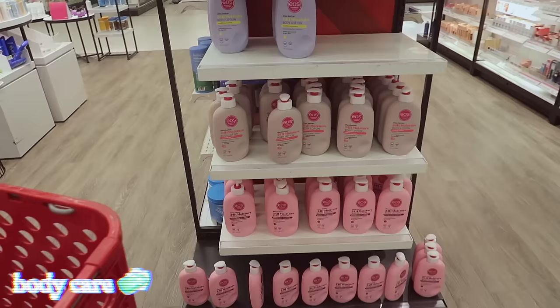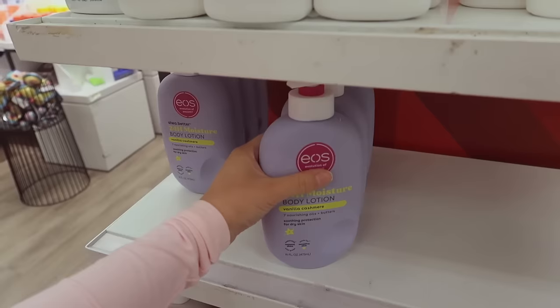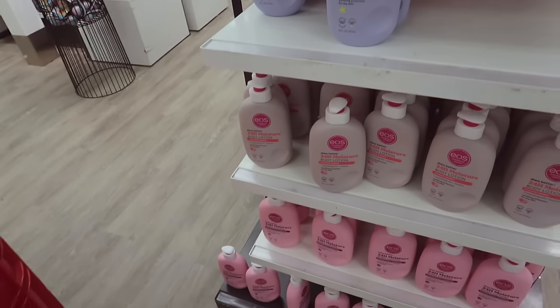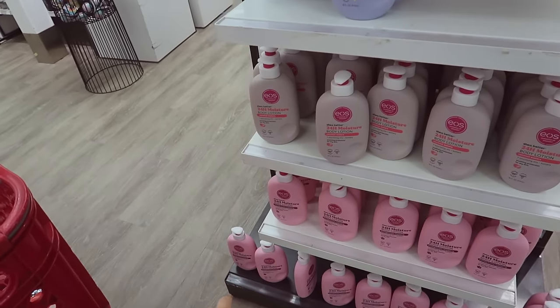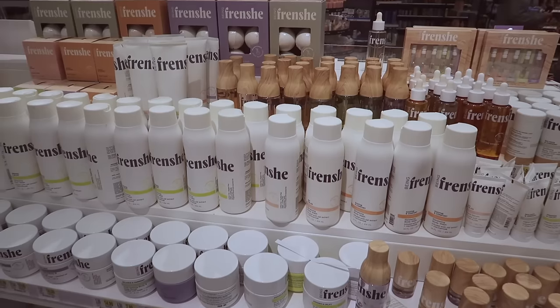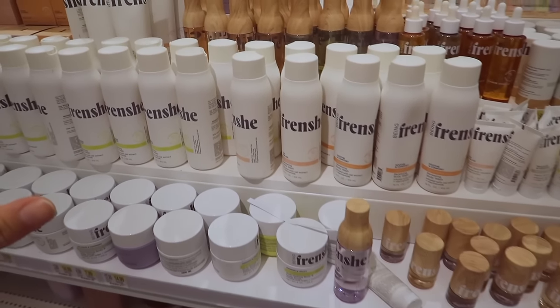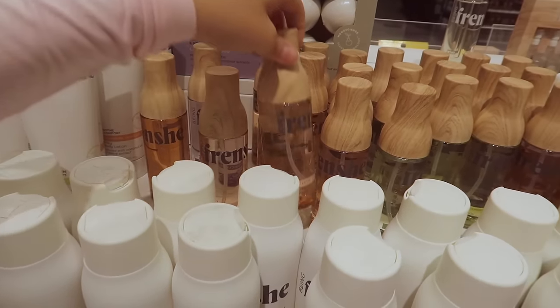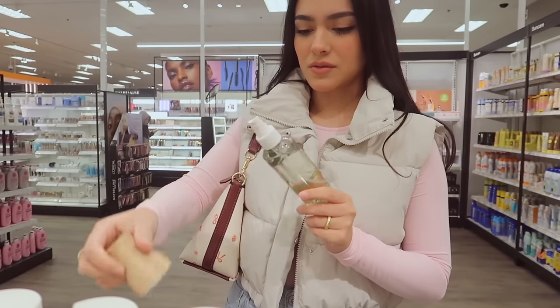It smells really good. Okay, this is a body cream that I really, really want. This one smells like vanilla cashmere. And then I've tried that one, but it wasn't my favorite. So we're gonna get this one. Always get the one in the back. This is what I really wanted to try out because people were saying that these smell so good, but I have no idea if they're gonna smell good or not.